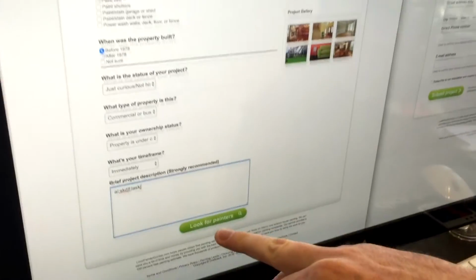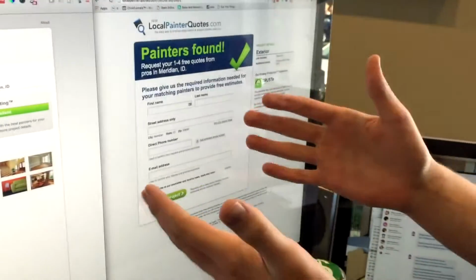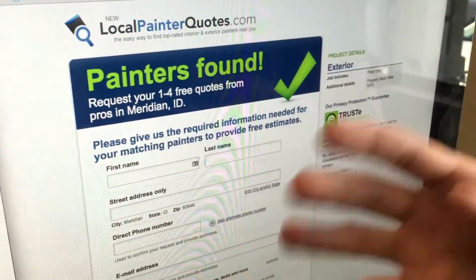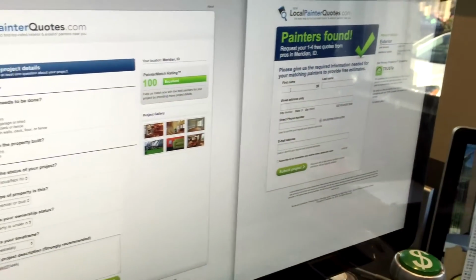So after you click look for painters, the very next page says, oh, look, painters found. And up until this point, they actually haven't asked you for any of your personal information, but you're so vetted into this whole process that by the third page, you think, oh wait, you actually found someone? Let me go ahead, I gotta get these painters up, and you'll start putting in your information real quick because you are invested inside of the process at this point.